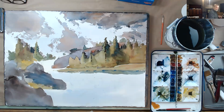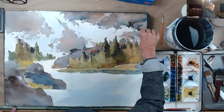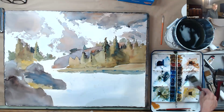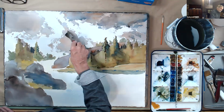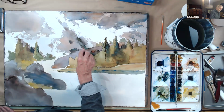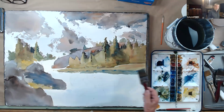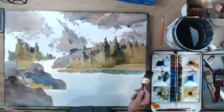The darker I make this, the more that snow pops out at us. By darkening this, this just becomes lighter in response. The painting just told me, oh, that's much better. Sometimes if it tells me to do something and I get disappointed in it, I'll say, why did you tell me to do that, Mr. Painting?